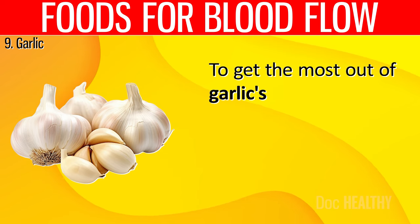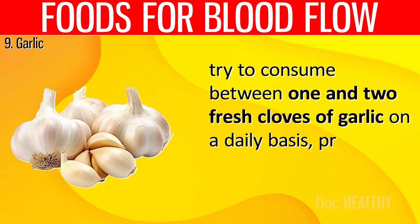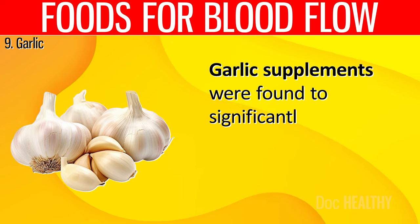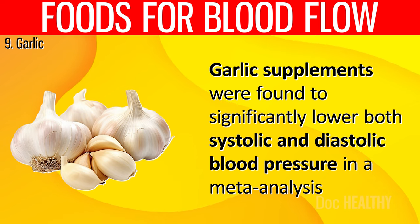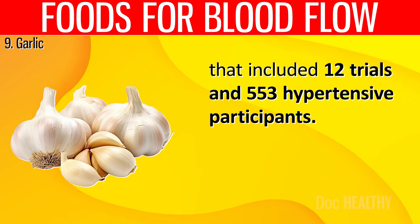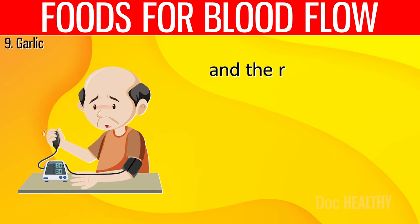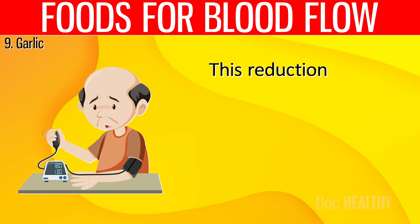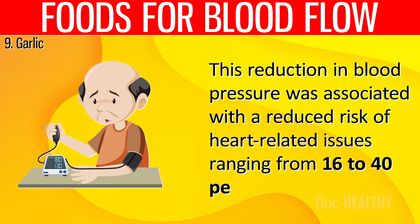To get the most out of garlic's health benefits, try to consume between 1 and 2 fresh cloves of garlic on a daily basis, preferably with your meals. Garlic supplements were found to significantly lower both systolic and diastolic blood pressure in a meta-analysis that included 12 trials and 553 hypertensive participants. The reduction in systolic blood pressure was 8.3 points, and the reduction in diastolic blood pressure was 5.5 points. This reduction in blood pressure was associated with a reduced risk of heart-related issues, ranging from 16 to 40%.